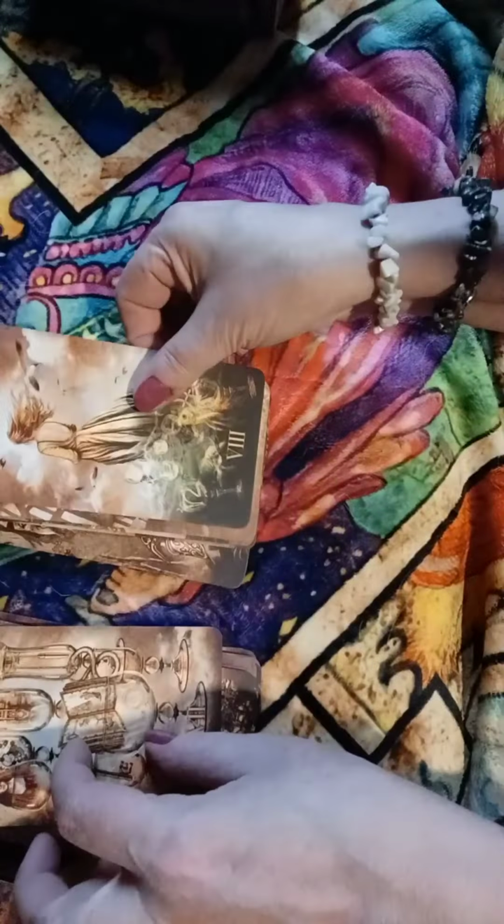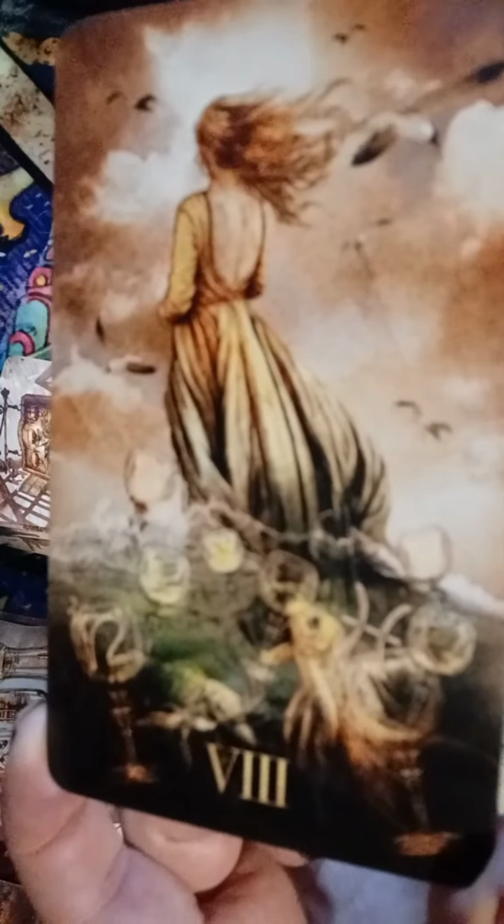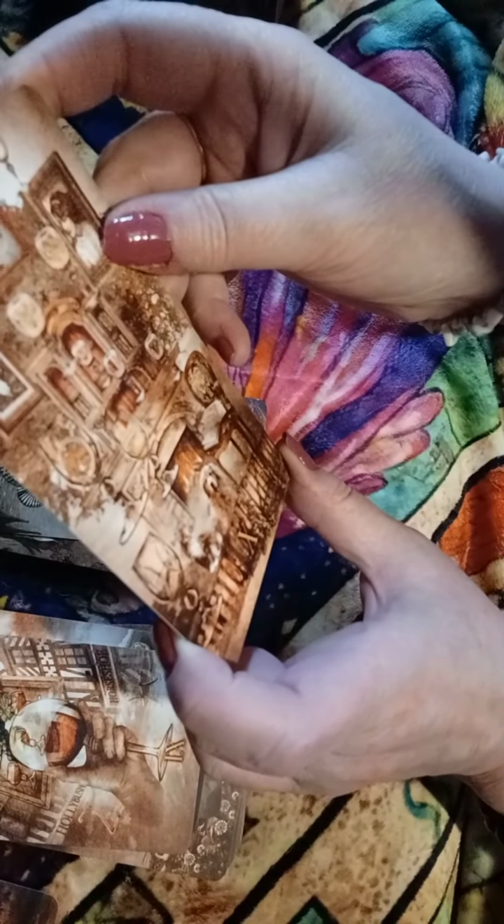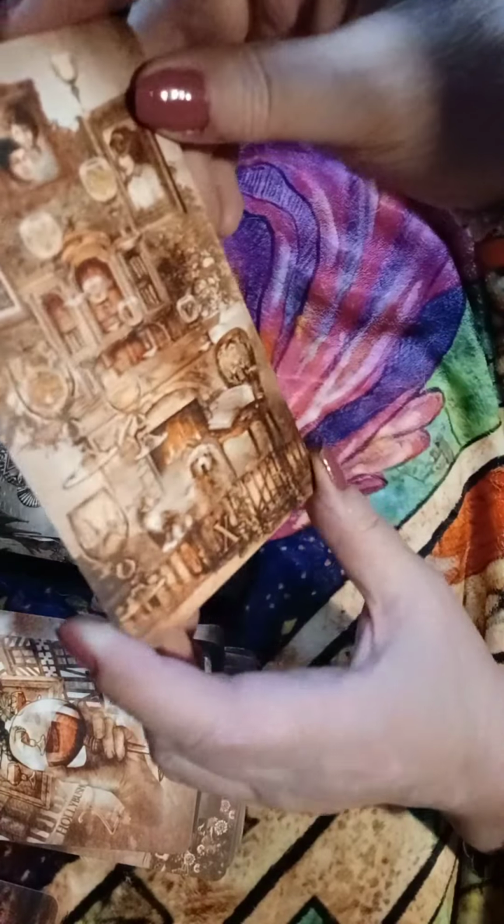7 of Cups and the 8 of Cups and the 9 of Cups. And the 10 of Cups, there's a doggy. The golden retriever, right? He must love golden retrievers. And family photos on the wall and that fireplace back there. It's just really, really nice. Here we get into the Page of Cups.